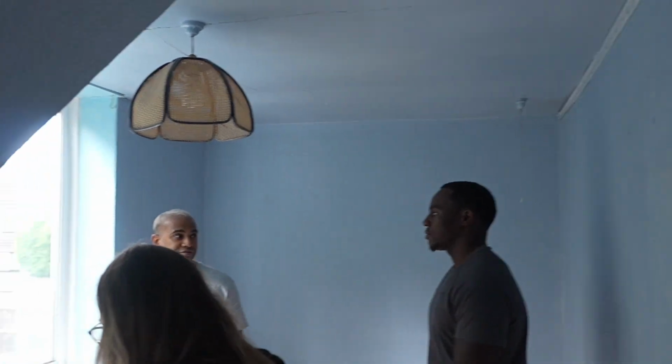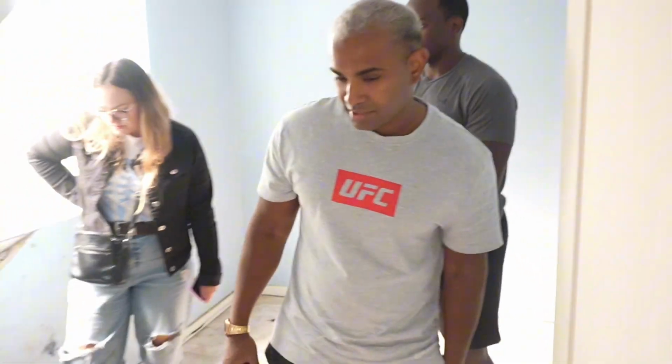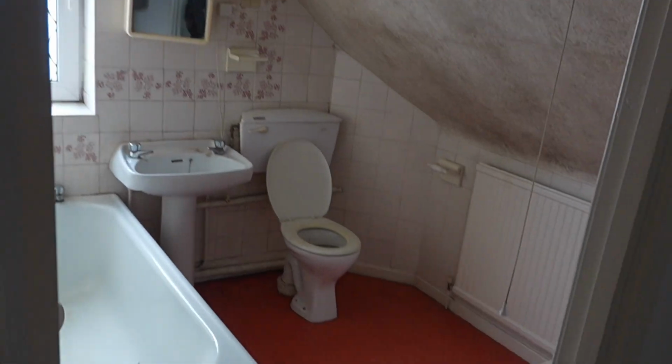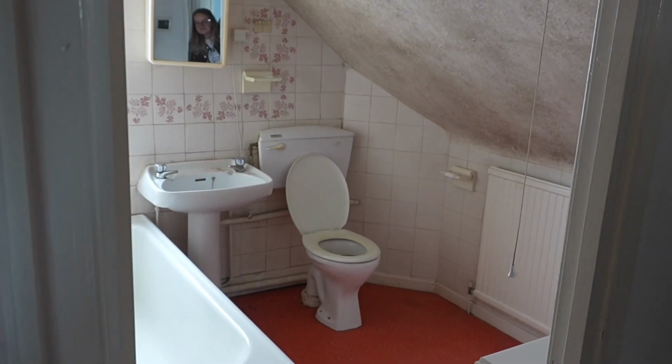I think you need a good front door though, because there's quite a few houses on this road. Yeah, it's trash, that is. Spend money where first impressions are. And you look at the bathroom. Yeah, you can't really change that, I don't think.